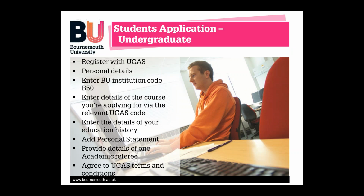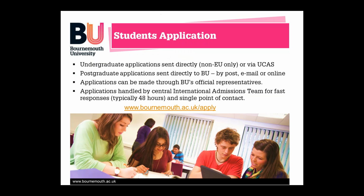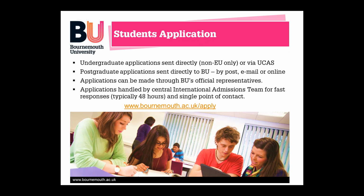This just gives you some information about how to apply in UCAS. You have to obviously submit your academic qualifications. You have to say what grades you had in your high school diploma. You have to add a personal statement, an academic reference. You have to choose the institution where you want to study, so BU hopefully, with the institution code of B50, and you can choose the courses you want to do. Undergraduate applications can be sent directly for non-EU only, but they should really go through UCAS, so please try to use UCAS.